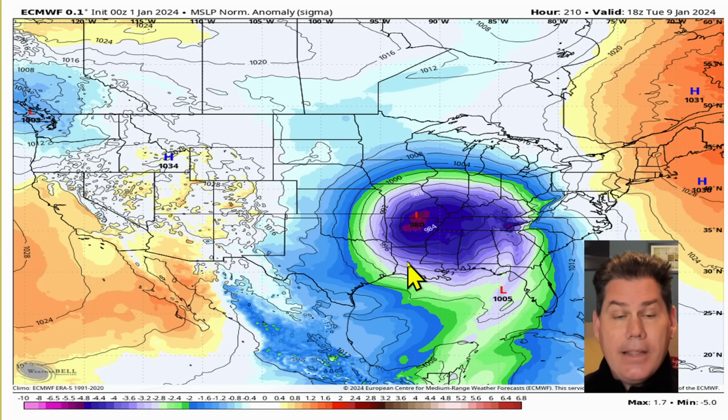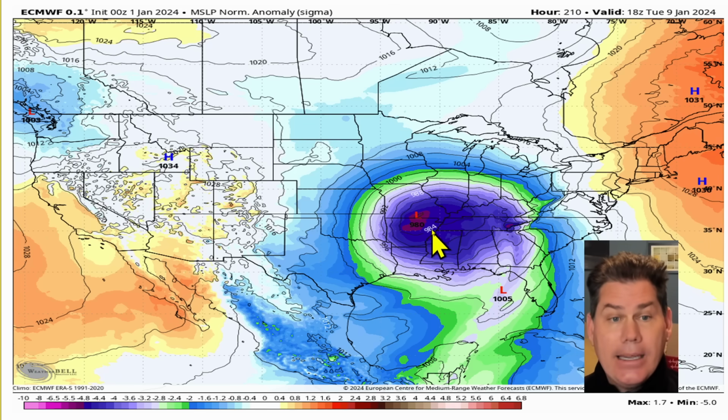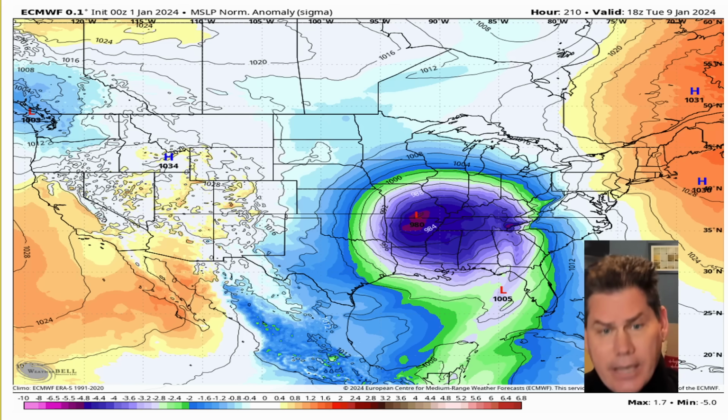So going into that Tuesday timeframe, the 9th, that's when this one starts to rapidly deepen, folks. Now we're talking a 980 millibar low pressure setting up over Missouri into Illinois. All right. So again, the lower the pressure, the tighter the isobars, the heavier the winds are going to be associated with it, the more unsettled weather.